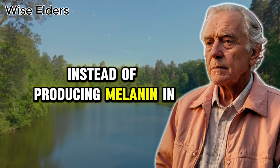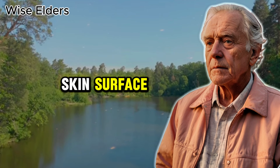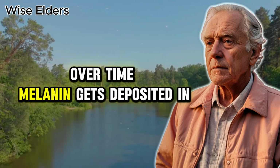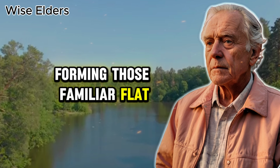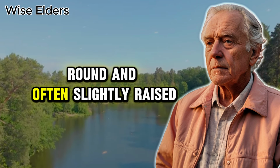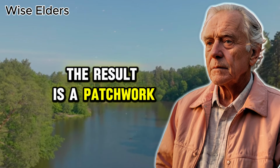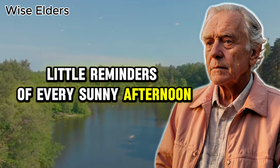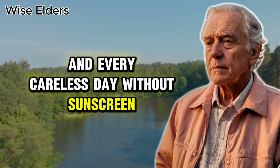Instead of producing melanin in balanced amounts and spreading it smoothly across the skin's surface, these cells start to clump together. Over time, melanin gets deposited in concentrated areas, forming those familiar flat, round, and often slightly raised spots we call age spots. The result is a patchwork of color on the skin, little reminders of every sunny afternoon, every walk in the park, and every careless day without sunscreen.